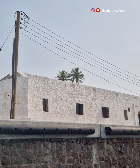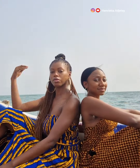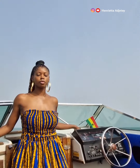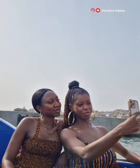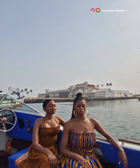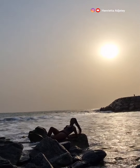So after our Elmina Castle tour, we went on an Elmina boat cruise. So after our boat cruise experience, we had lunch and beach time.